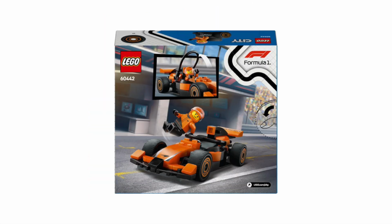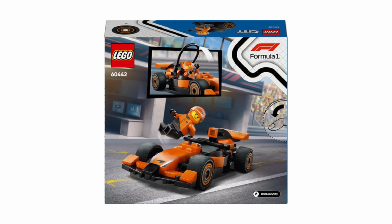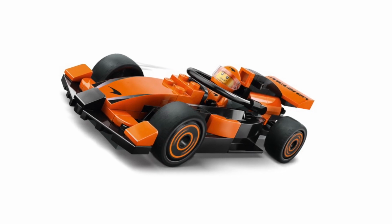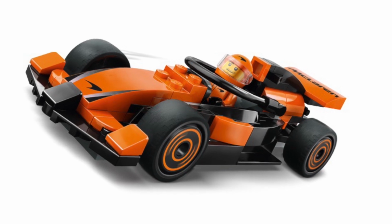different sets, and this is obviously the McLaren set, and it's the smallest of the theme, costing £13.50 or $15 in the US. The car is obviously in the McLaren orange, and although it's not as detailed as the F1 Speed Champions sets that we've had over the years, it's still a good looking rendition of an F1 car.